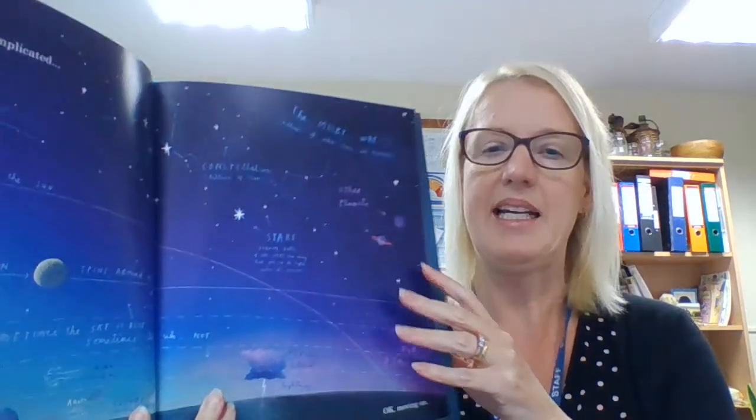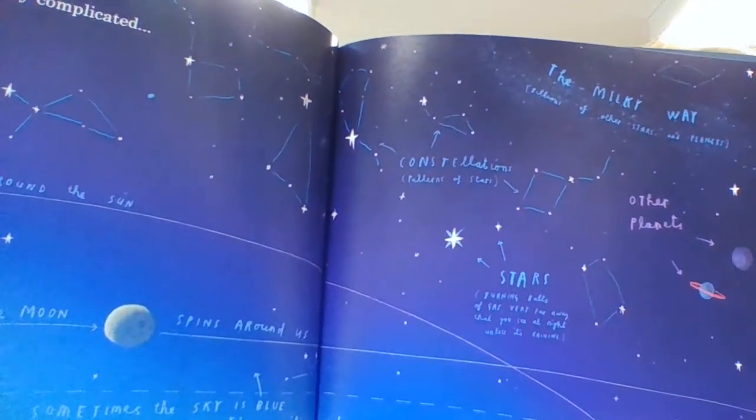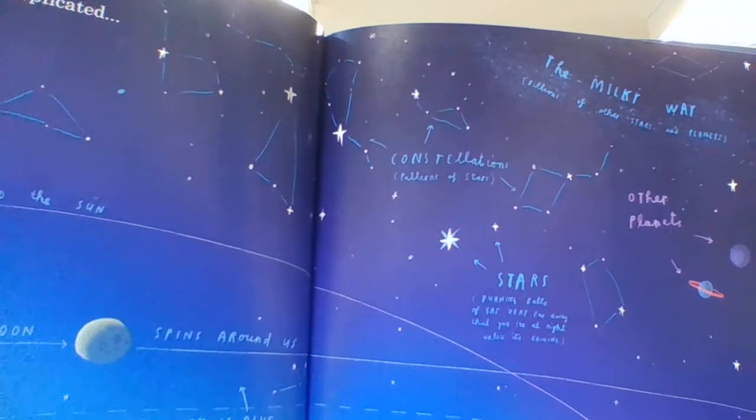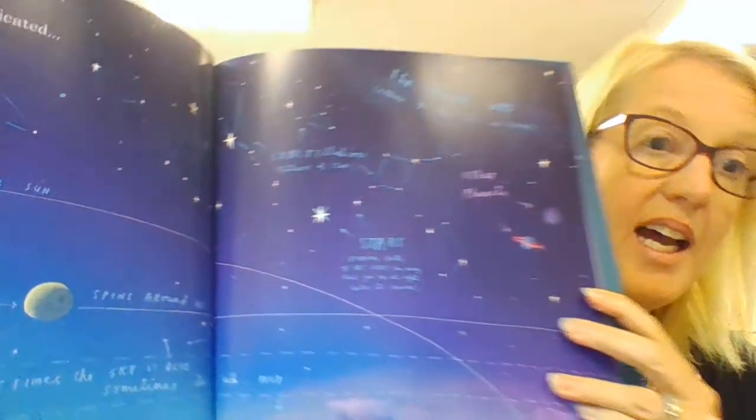There is also the sky, though that can get pretty complicated. Have a look at the sky. I can see the Milky Way. I can see lots of different stars. And maybe during the summer holidays, you could look up into the sky and see if you can see any of those special stars. You could even find out a little bit more about all of those stars.